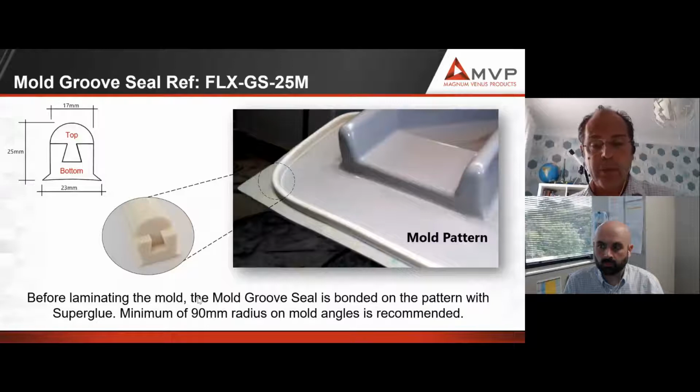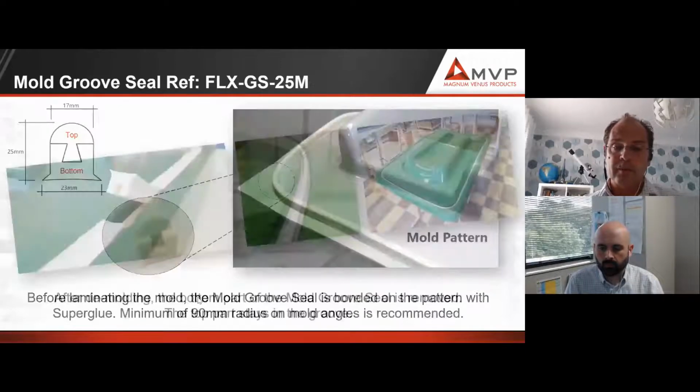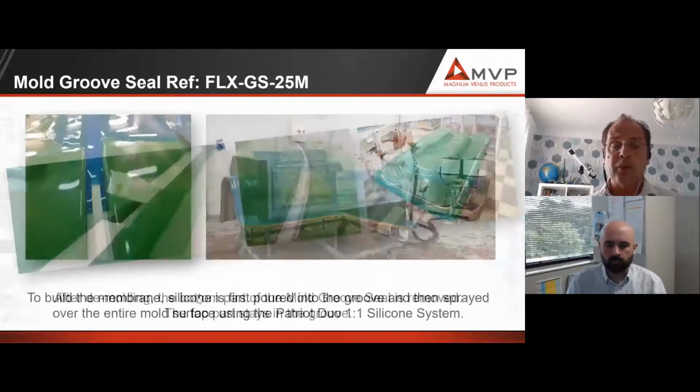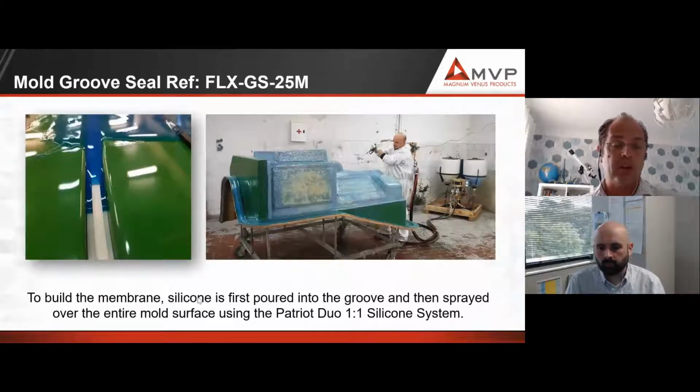So to help customers produce the groove, we have developed a seal, which is a two-part seal. We bond this seal on the mold pattern, where we respect a minimum of 90 millimeters radius on angles. And then when we laminate the mold and demold the mold, we talk about the female mold, we remove only one part of the seal and we leave the other one in the groove. Then on top of it, we are going to pour the silicone with the machine and then spray the silicone, building the membrane, as you can see in those pictures on the right.